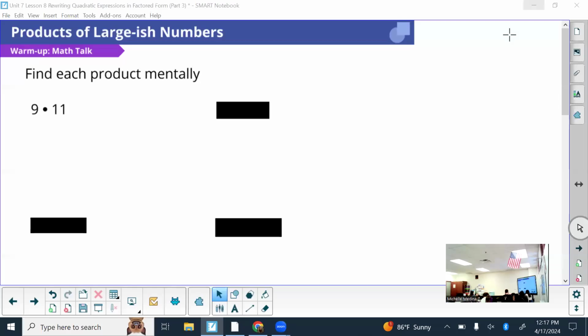So for the math talks, you try to do this without a calculator and without any scratch work. Right now, we are finding the product, what this product means. Okay, good. You even gave me the right definition. It's not just multiplication, it's the answer to the multiplication problem. It's what your product is.